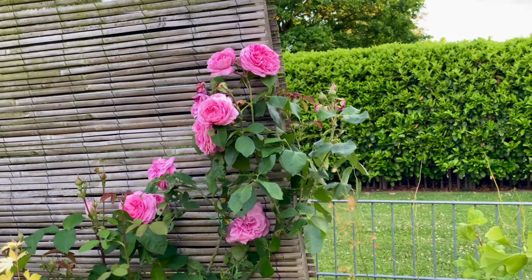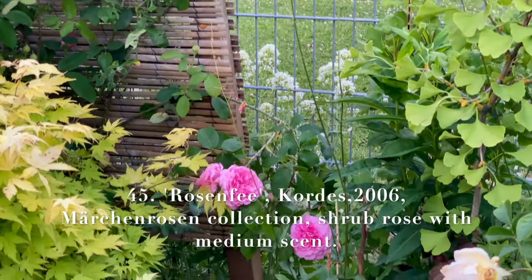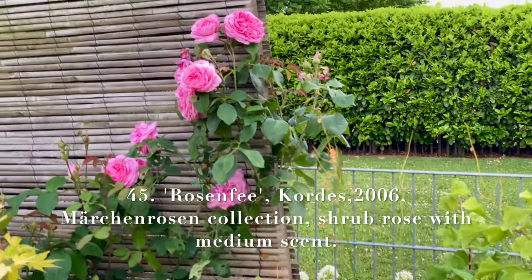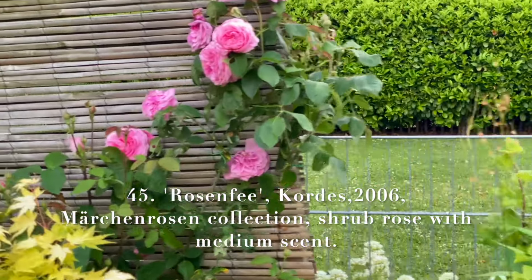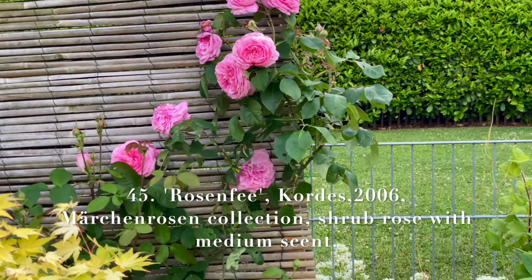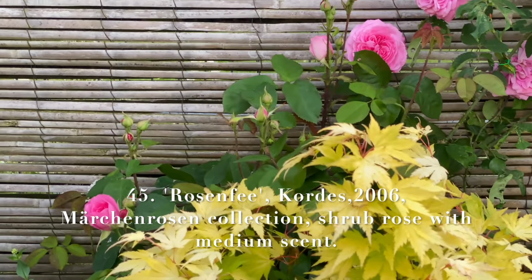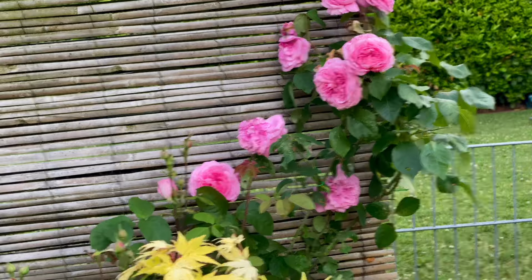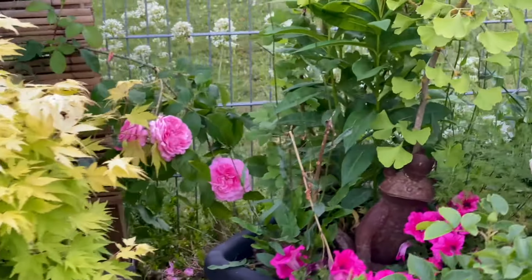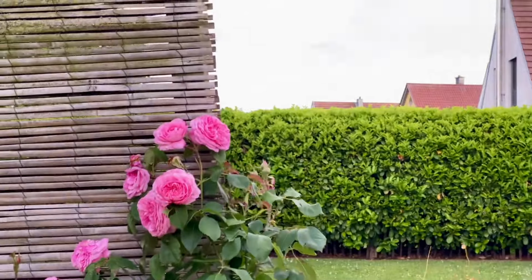She is very, very pretty. Look at the beautiful pink color. That is Rosenfee. I think it's from Kordes. It is a bush rose, and she is very near to the fence, and I have this wall there, which is not actually nice for her, but some more closed buds there. But she is flowering non-stop. Very, very pretty color. And I think she has a light scent, Rosenfee. Actually, she's one of the prettiest here in the garden in terms of the color. Very pretty.